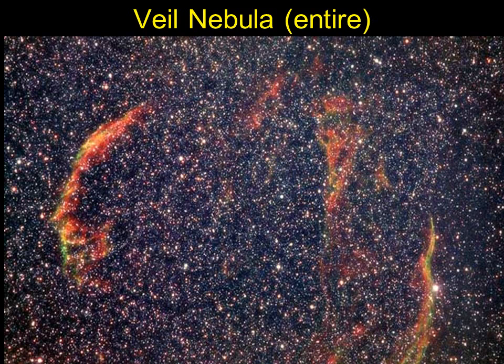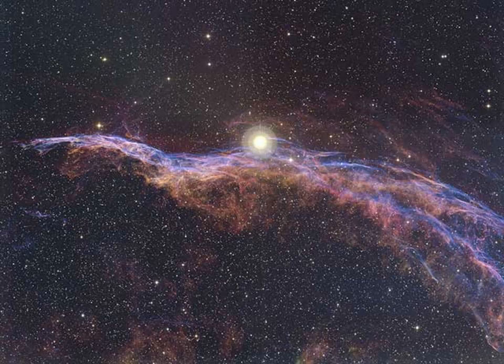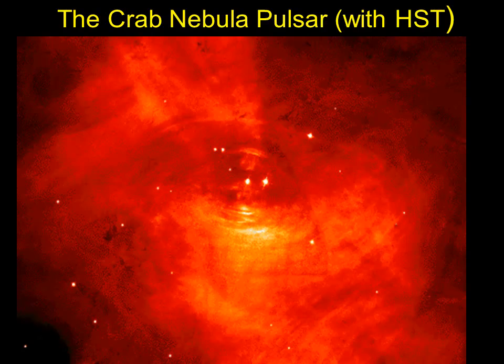And the Veil Nebula is one of the nicer objects in the sky for astrophotography. My astrophotography students love to photograph this one. Part of the Veil Nebula. Very beautiful. Another part happens to be very close to a bright star, a naked eye star in Cygnus. And then this is the Crab Nebula.